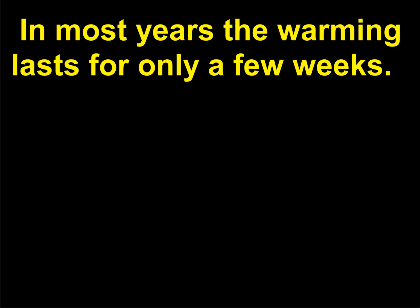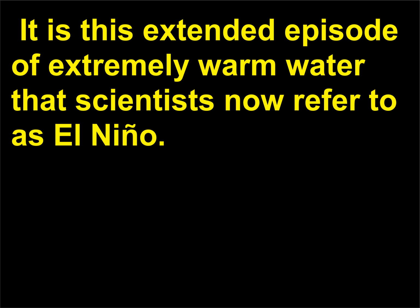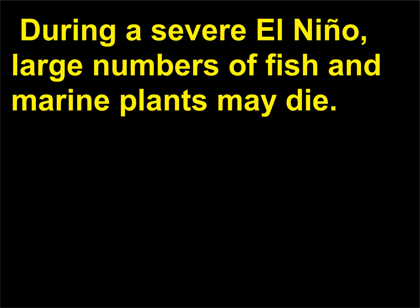In most years, the warming lasts for only a few weeks. However, when El Niño conditions last for many months, the economic results can be catastrophic. It is this extended episode of extremely warm water that scientists now refer to as El Niño. During a severe El Niño, large numbers of fish and marine plants may die.